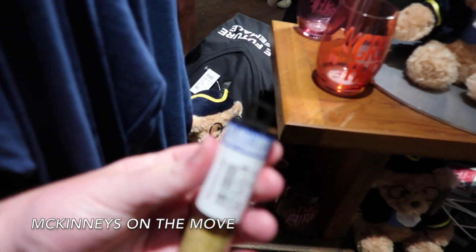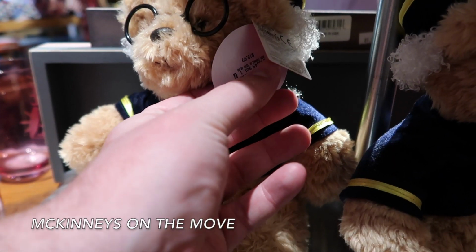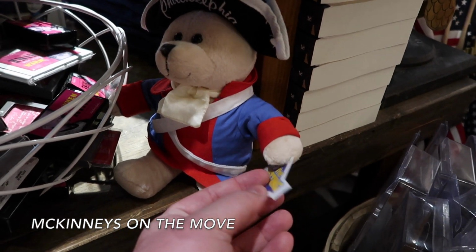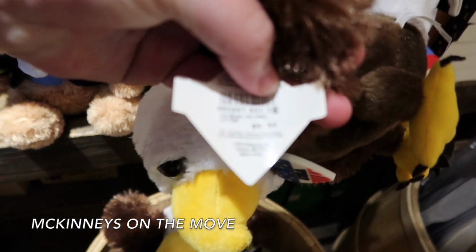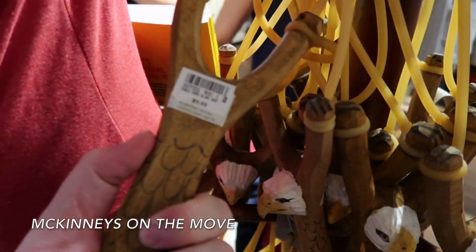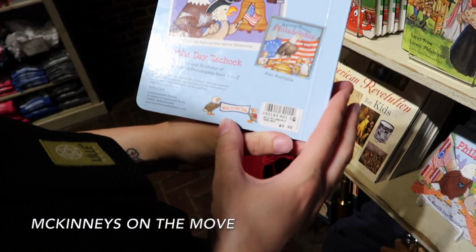You can get a copy of the Declaration of Independence for $3.99. Ben Franklin Bear, $19.99. Revolutionary War Bear for $14.99. This is Philadelphia on the hat. You can get this bald eagle, and he is $9.99. A handmade bald eagle slingshot for $9.99. You find, Ashley? A baby book. How much is it? Only $10.